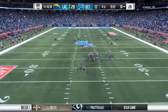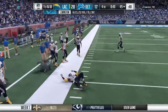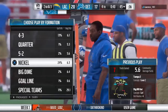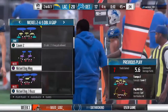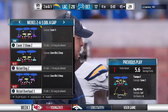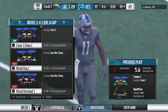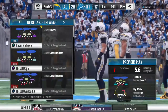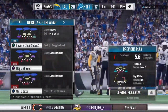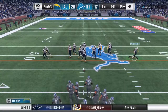Here's Winston. The left side completion to Jones. 7 yards, the pickup on the pitch and catch. So they complete the pass, and now they face a second down.